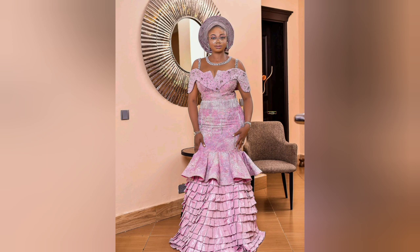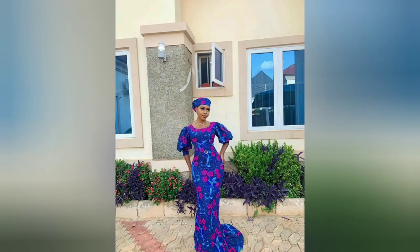Look at the dump part, the flare, the step. Everything about this gown is so unique. Perfect for occasion. If you're looking for that occasion style and you want to look beautiful and classy, I recommend that style for you. Even this particular one is simple but beautiful.